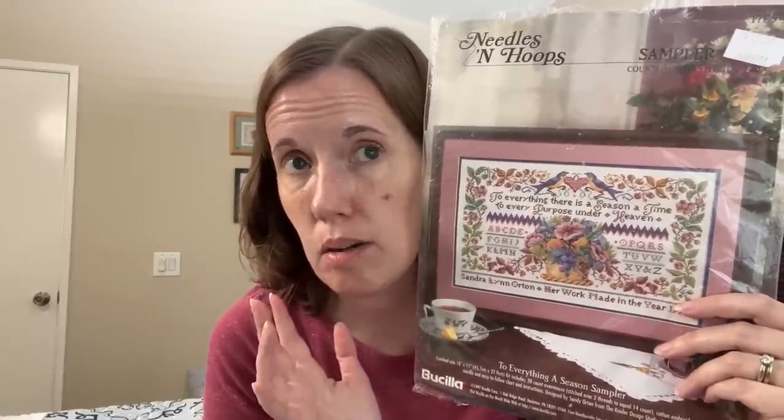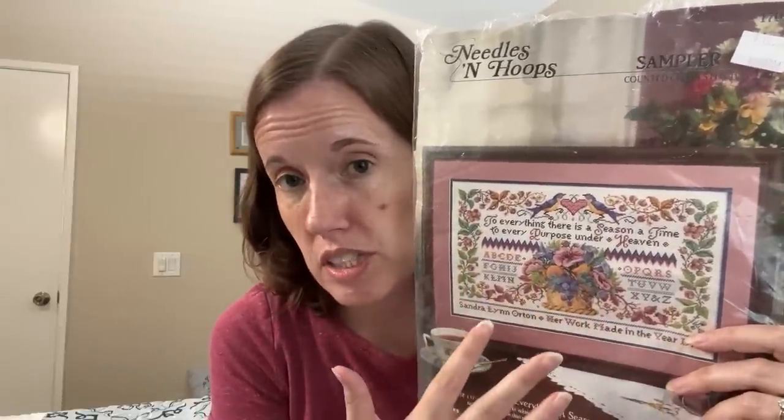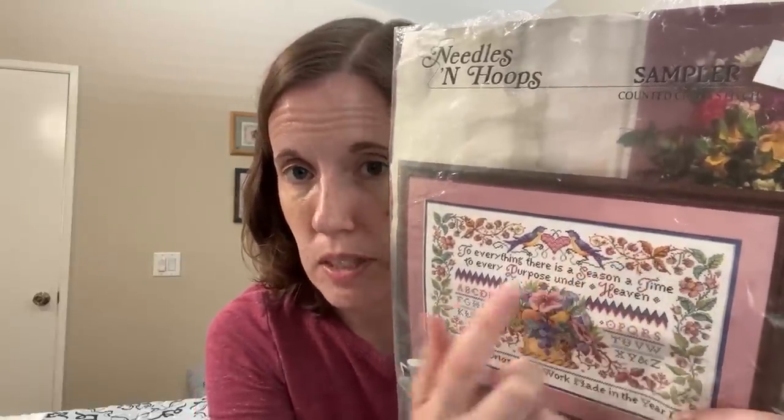Then we have To Everything a Season sampler, which is a Needles and Hoops kit from eons ago. This is another contender for my oldest WIP category, and you can now find this on the Cooler Design Studio website under the name Traditional Sampler. And I actually bought a PDF copy over there because it's compatible with Pattern Keeper. There are a few specialty stitches in here, but for the most part, it's full crosses, so it works really well. And I was having a lot of trouble in these leaves and berries, especially because it's rather confetti heavy for what it looks like.